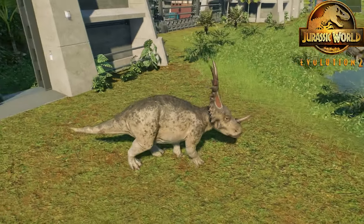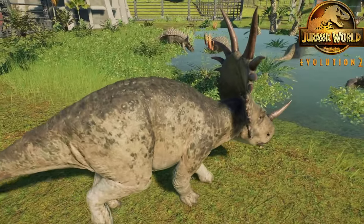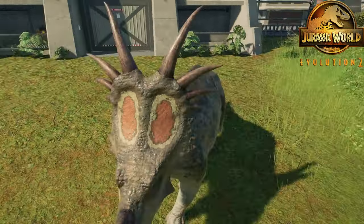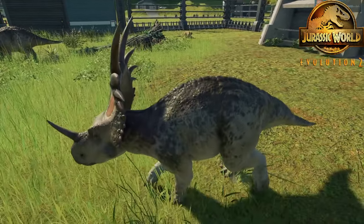Is Owen Grady. He's an animal behaviorist that specializes in training velociraptors, which means that he's a little... what's the word I'm looking for? Determined? I say that with all respect, of course.